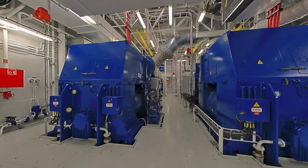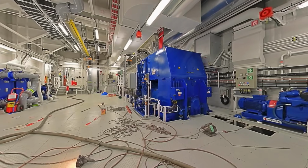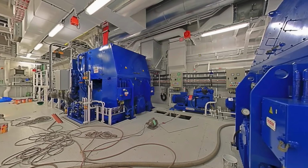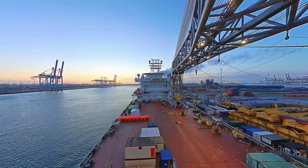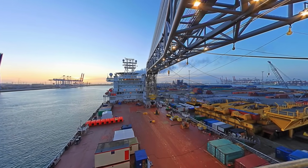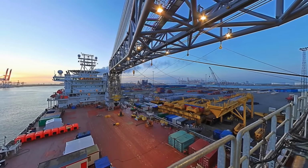This is the engine room, where the engines can push the ship up to 40 knots, as fast as many of the cruise ships that plow the seas today. The expansive deck has a capacity of 10 tons per square meter and covers an area of 3,500 square meters.